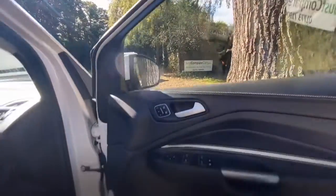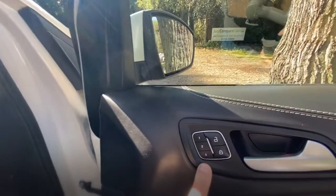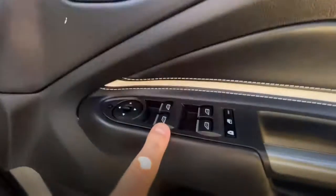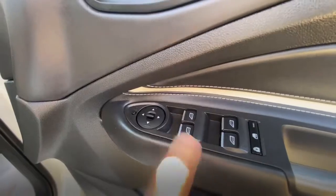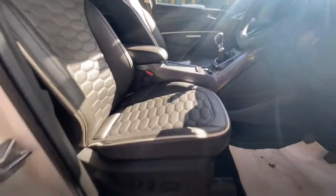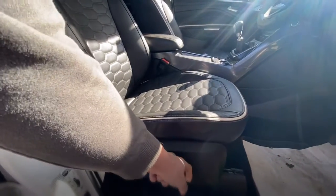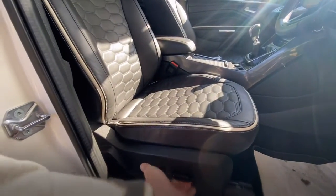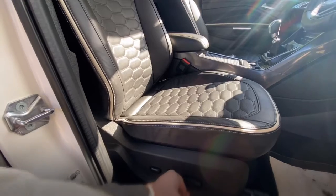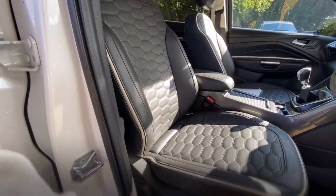Driver's side door card. You'll notice that you've got 3 different settings for your seats. On the armrest, you've got your electric windows, your mirror control, and then obviously your door locks and things like that. So, let me just pop that in there for a second. Driver's seat is fully electric. So you can go forwards, you can go backwards, you can bring the seat up, you can bring the nose up, bring the back up. The backrest will go forwards and backwards.